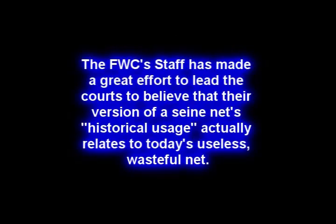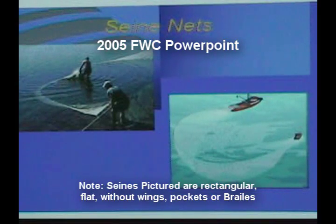The FWC staff has made a great effort to lead the courts to believe that their version of a seine net's historical usage actually relates to today's useless, wasteful net. If you notice on the 2005 FWC PowerPoint for the commissioners, the seines pictured are rectangular, flat, they're without wings, pockets, or braille lines.